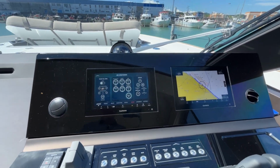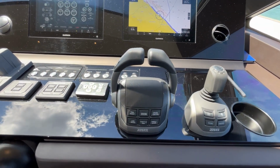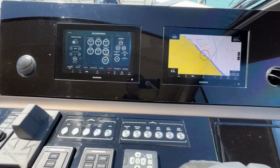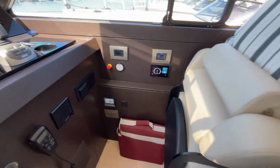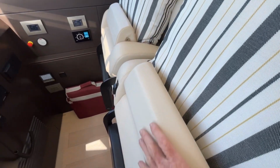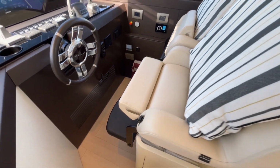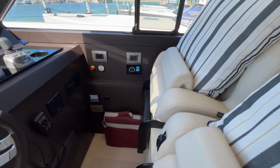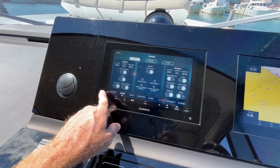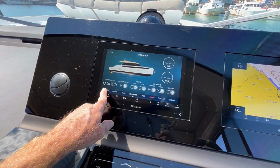We have a twin screen full Garmin control setup and joystick control for the triple IPS drives. Everything is Volvo Penta on the drives. Now, another interesting aspect of this boat, and here you can also see motorized seat controls. Works in both sort of lean post fashion and regular high seating. Of course, it has its Garmin controls, but it also has substantial ability to control pretty much everything from the screens.